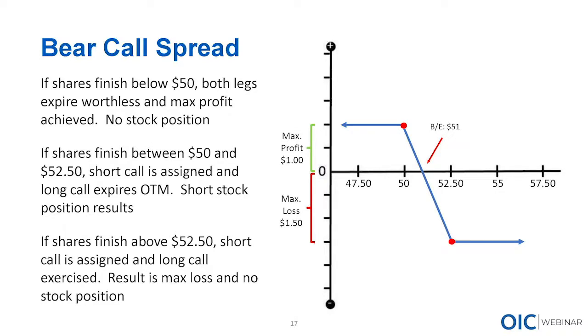And again, this applies only at time of expiration. But it helps us visualize if the stock is currently trading, for example, 55, by plotting this out ahead of time, you're going to see that if things stay as they are at time of expiration, you're going to have a losing trade. So it might be time to look into managing the position.